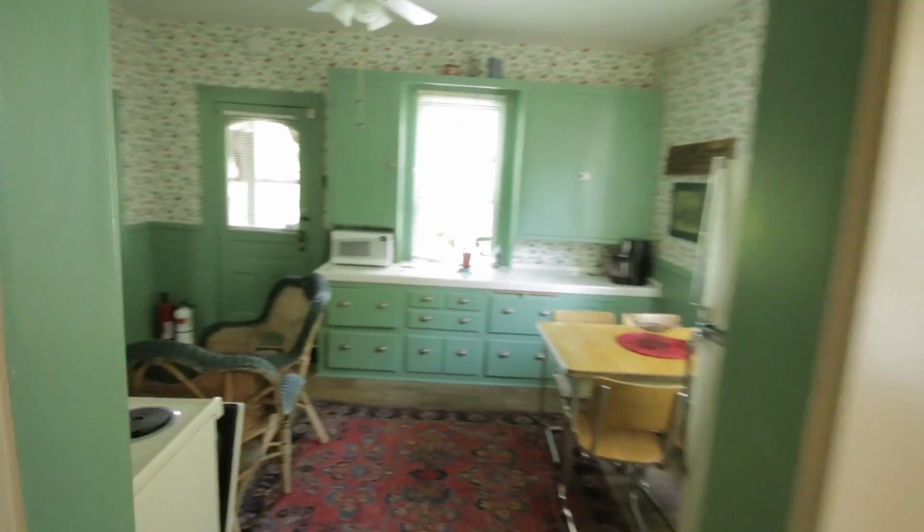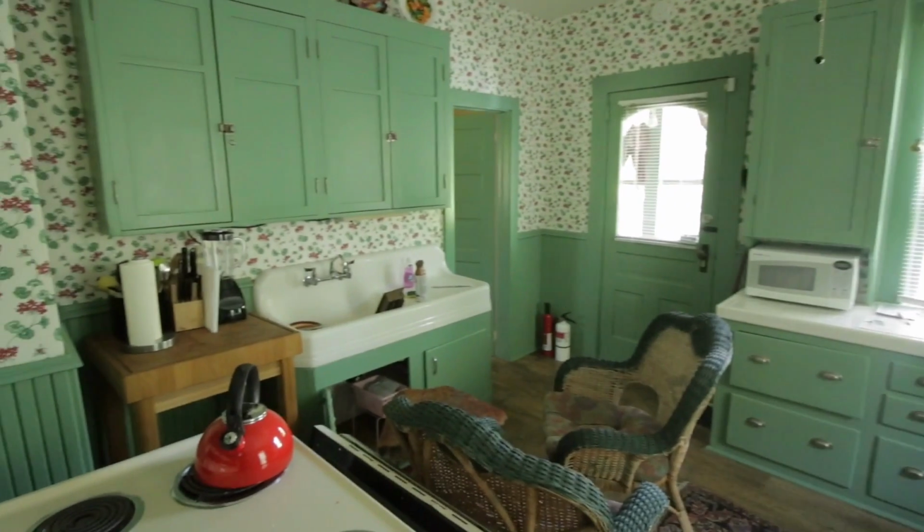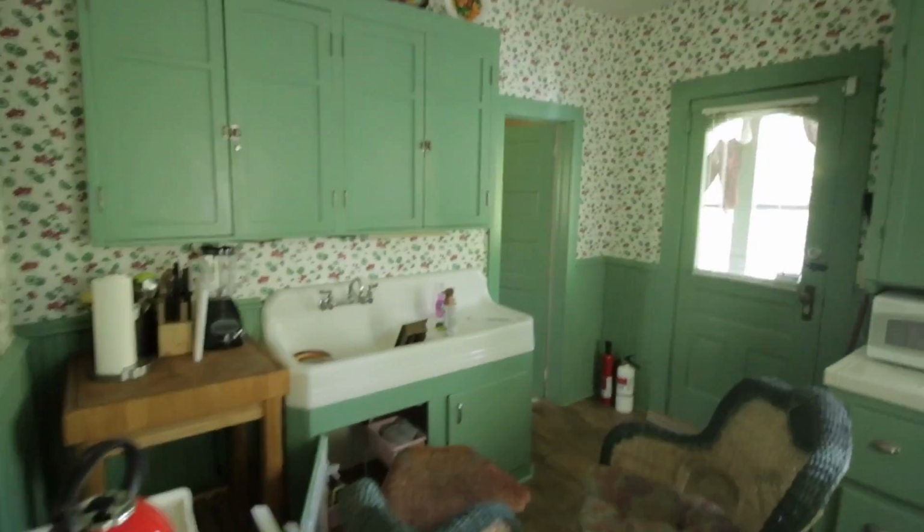And this is the kitchen. Definitely looks a lot different than it did in the movie. So right in here they built, this is where they would have built the extension. This is where Joon's little paint area would have been. From what I can tell, the interiors were not filmed inside here.